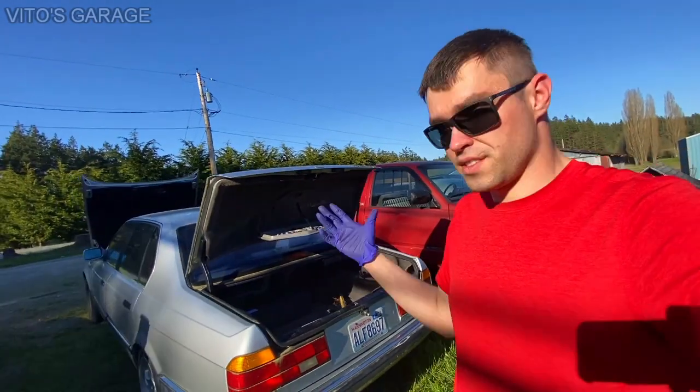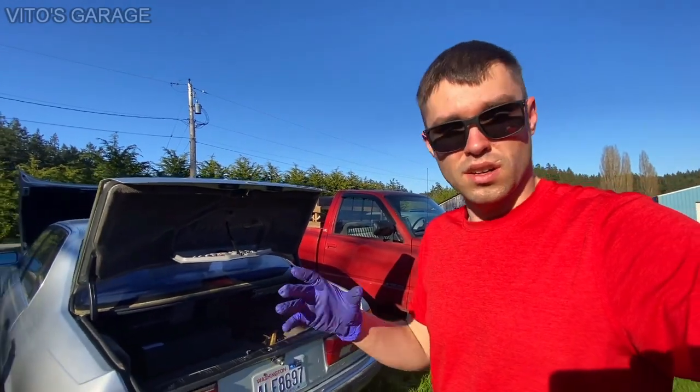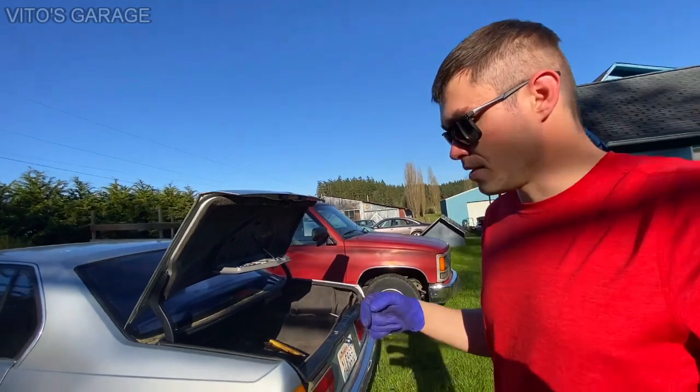So I'm about to show you the interior on this car. This car is not perfect, it needs quite a bit of work, but we need to get it back into service. We need to get it back on the road.